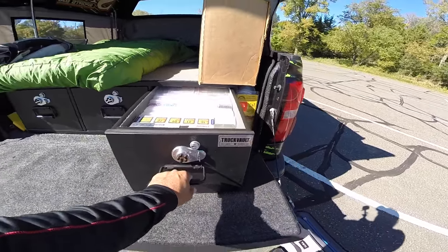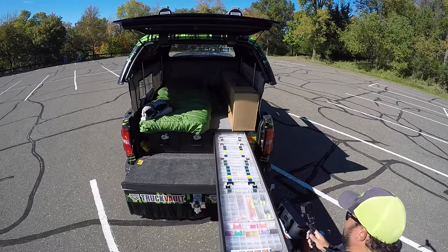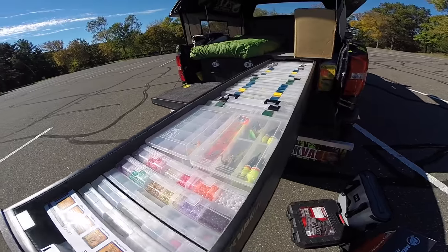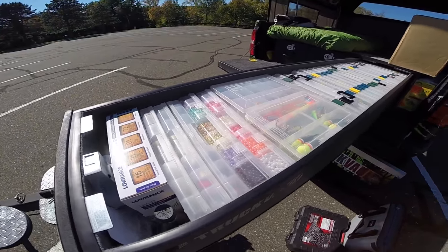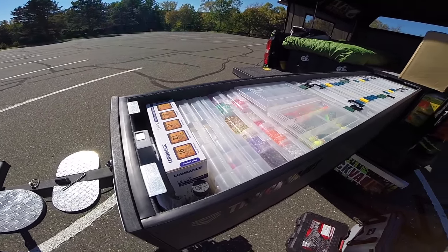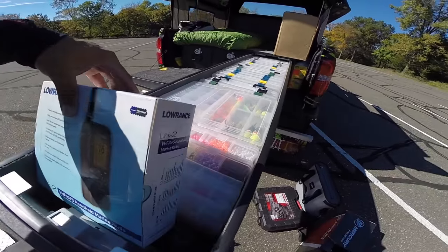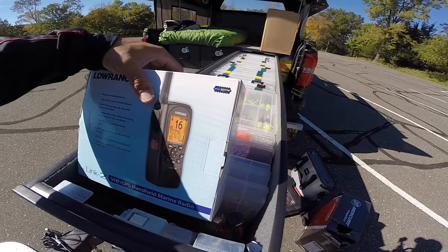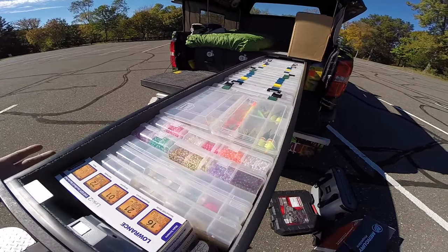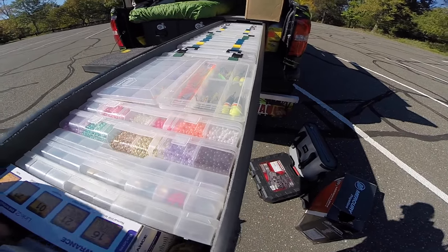And then in the last drawer here, more 3700 Plano boxes, and this one's just full. I have a total of 70 3700 Plano boxes that I travel with. You know, each place I go to, I try to pick out what I might use. You never know. I carry an extra handheld marine radio. I kind of keep a little bit of everything. Just never know what you're gonna use.